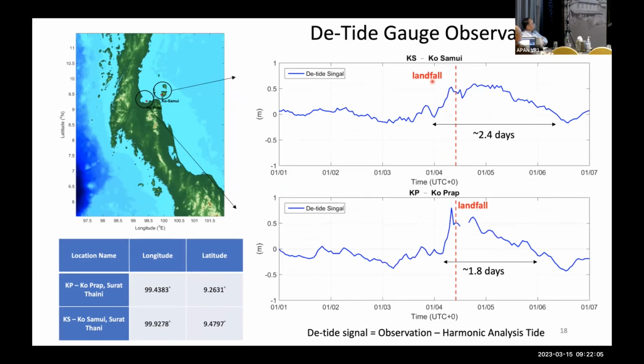And if we minimize the tide effect and just focus on the storm surge alone, you can see there are detided signals. The storm surge goes down and then goes up again, and then goes down. The duration of the storm surge at the KA station is about 2 days. Also at the KP station, we can find relatively significant signals similar to the KA station. They go up, increase gradually, and then go down. The maximum surge is about 0.5 meters at the KA station, and the storm surge height is about 0.7 meters at the KP station. So we can use these two datasets to validate our storm surge simulation.